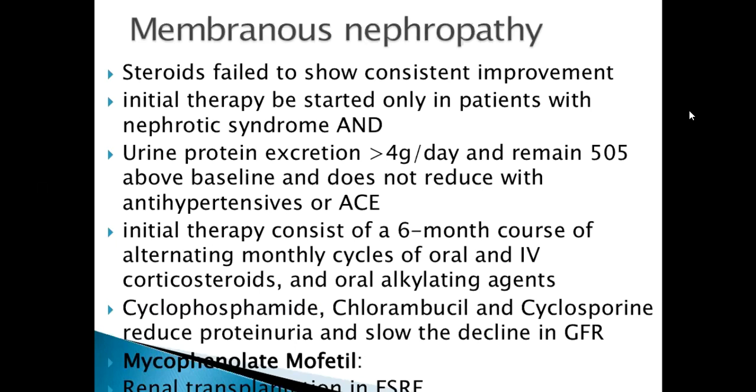Therefore, initial therapy is started only in patients who present with a nephrotic presentation and a high protein excretion, right? And it remains 50% above baseline protein excretion every day. It's very high, and there's no reduction of proteinuria with blood pressure control and ACE inhibitors. So in membranous nephropathy, the treatment is reserved for people who are not doing well, but for other people, just observe and wait. Observe and wait. Why? 30% will spontaneously improve, right?